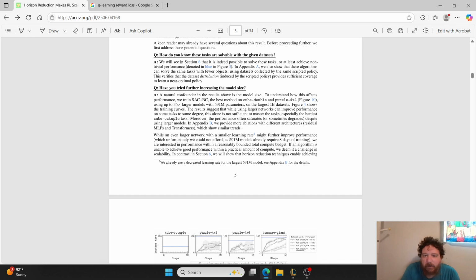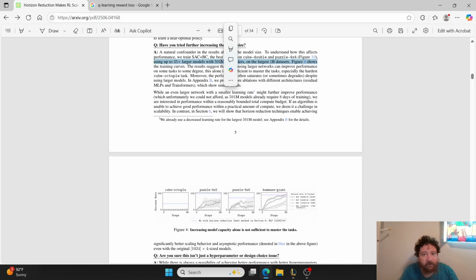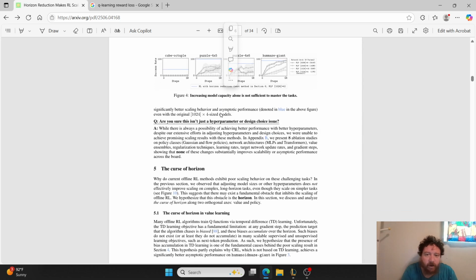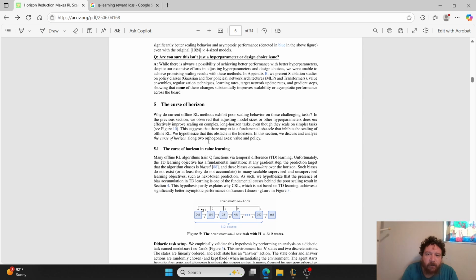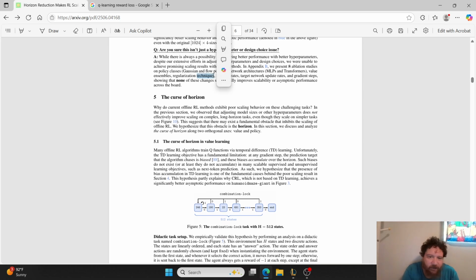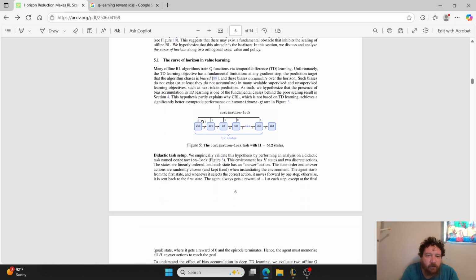They give a lot of Q&A within this research paper, like how do you know that these tasks are solvable within the given data sets? How can you prove that they're solved and able to be solved? Have you tried to further increase the model size? That's where I got the information that they only increased it to 591 million parameters. Are you sure this isn't just a hyperparameter or design choice issue? They're like 99% sure. And so that leads us to the curse of the horizon.